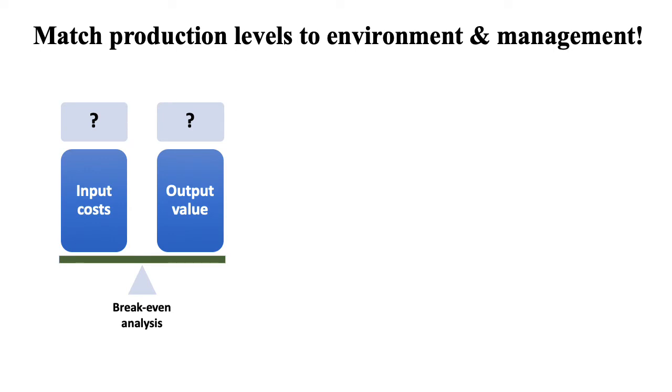Our goals are to match production levels to the environment and management that we operate in. A simple graphic here shows input costs on one side and output value on the other. And while we realize a variety of factors can influence our inputs and outputs, as long as those things line up, we can break even. Hopefully we do better than break even. In agriculture, it's tough already, right?